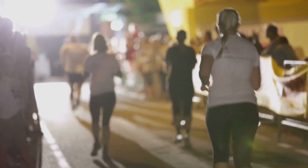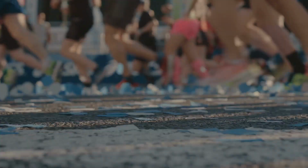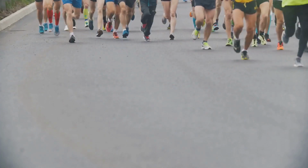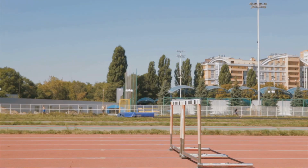Make sure to stick with what's worked for you during training. No new shoes, gear, or foods on race day. And most importantly, enjoy the moment. You've put in the work and you're ready to crush it.